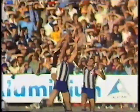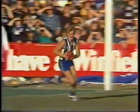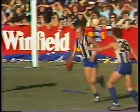See what a kick Jones can do. Centres the ball towards full forward. Chance for Ken Montgomery, who shoots out the hand pass to Sutton, back towards Byrne. Byrne's right in the goal square. North Melbourne doing it easily, and he'll clear.